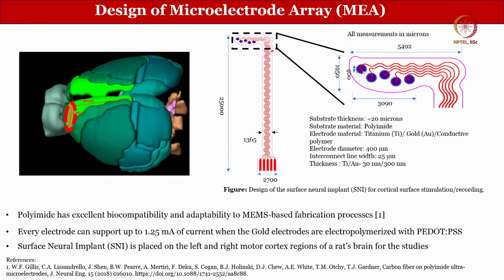Only the electrodes that are touching the brain surface, which are your recording electrodes, will be able to capture the signal from the brain, and the contact electrode will help us to connect it to the further electronics module. So that is how it is.